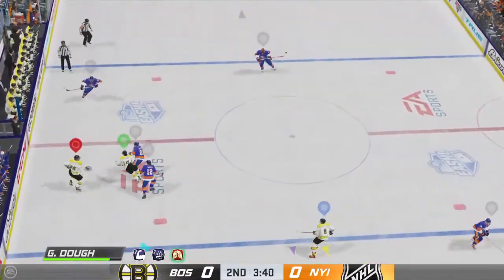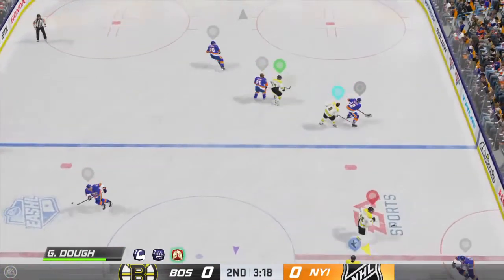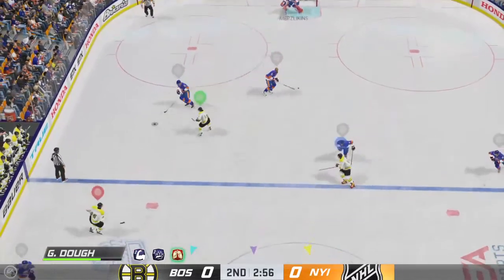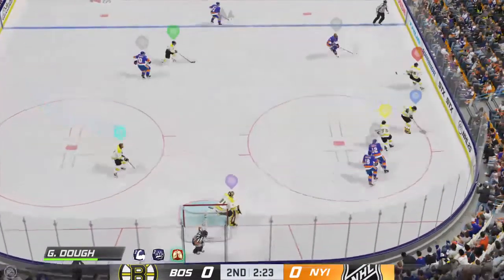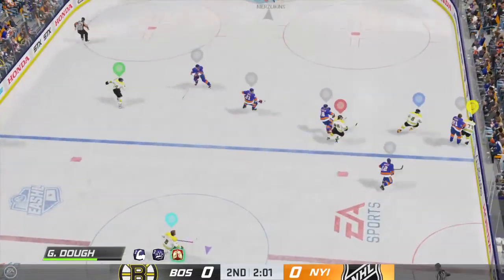New York's got it in the neutral zone. Here's a short pass to Green. Grabs the puck here in the neutral zone. Handles the puck. And the puck leaves the offensive zone. They'll be forced to tag up. Denies him on the play. Quick pass to Uehl. Now he takes it over the line.